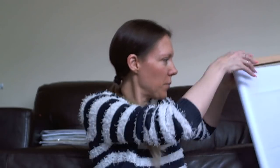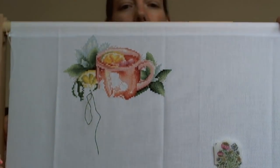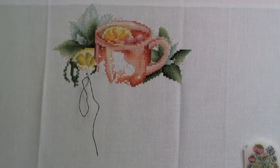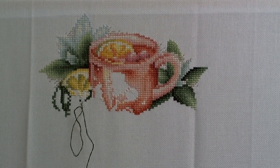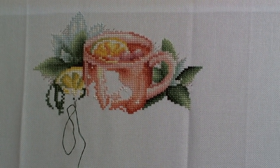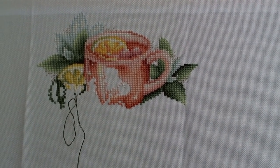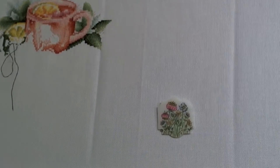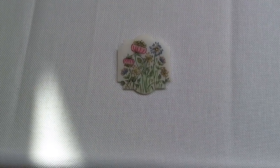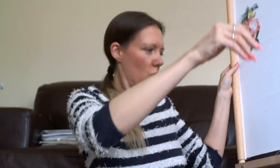So anyway, that is how this one looks. So I've done, yeah, a lot of work on this. I would say this is halfway almost. There's quite a lot going on at the bottom with fruit and leaves and things, but about halfway I'd say. Again, not backstitched. And there's another of my little needle minders that I made. Again, that's a shrink plastic. And that is all my stitching.